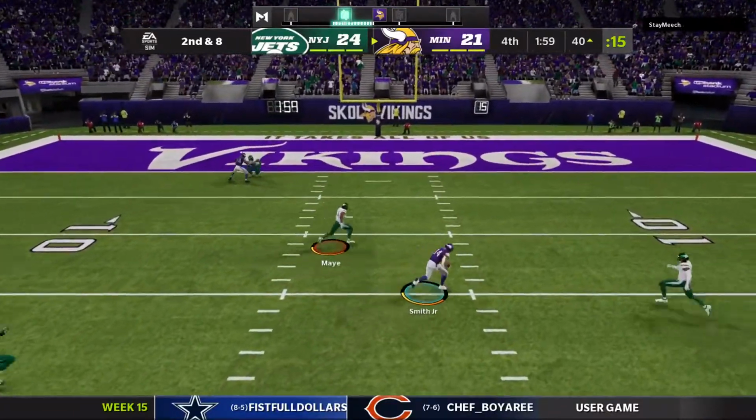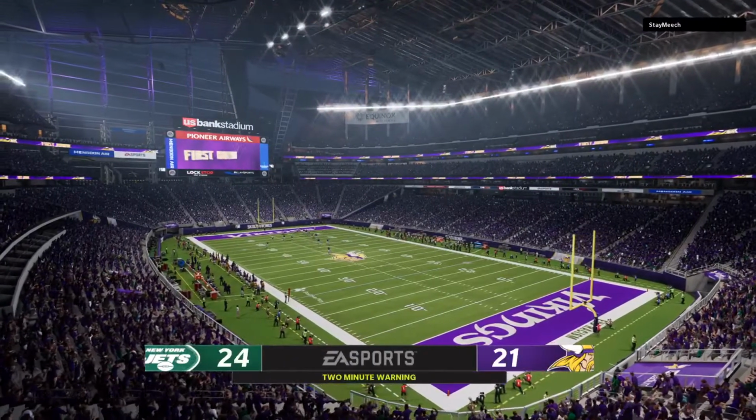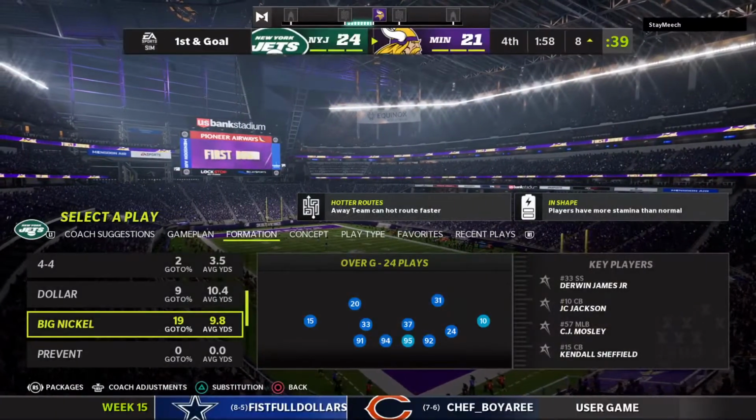There's a throw over the middle. It's taken in by his tight end. And he's brought down, but not before he reaches the 8-yard line.